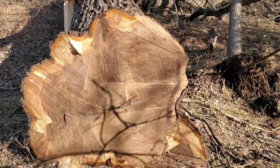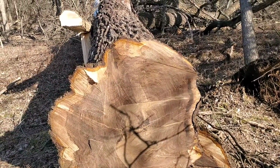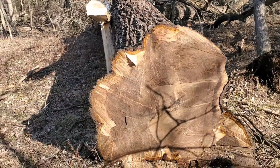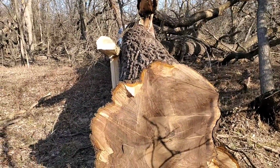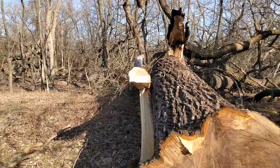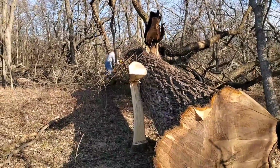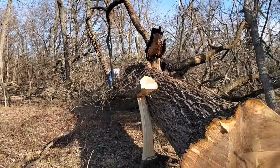But man, what a tree. He didn't think he'd be able to get all the heartwood punched out. Just 25-inch bars is all we run on our day-to-day saws. We figured there'd be well over 1,000 feet in this tree, probably upwards of 1,200. Because up there where Dad's at, it's still probably 21, 22 inches.